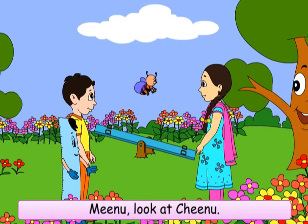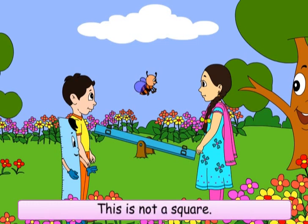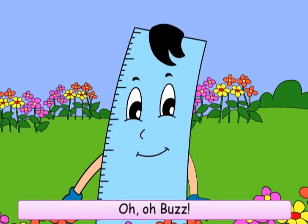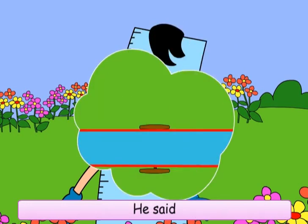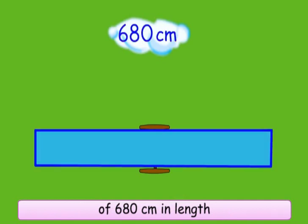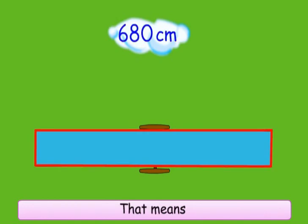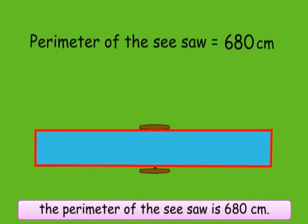Meenu, look at Chinu. He's troubling me. No one can answer this question. This is not a square. It is a rectangle. Oh, Buzz. Chinu is fooling you. He said he would take a long string of 680 centimeters in length to cover all four sides of the seesaw. That means the perimeter of the seesaw is 680 centimeters.